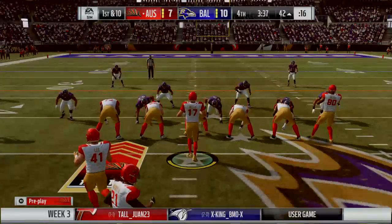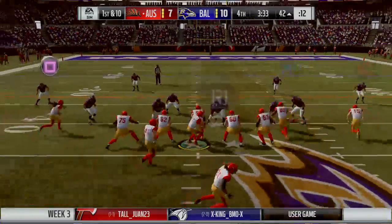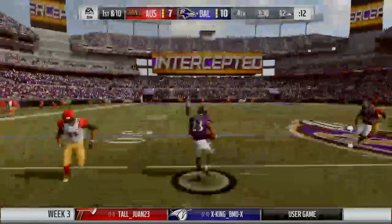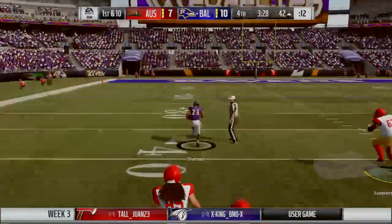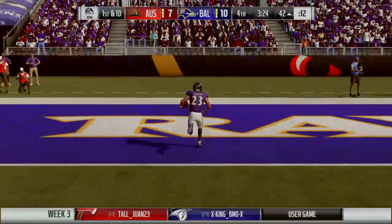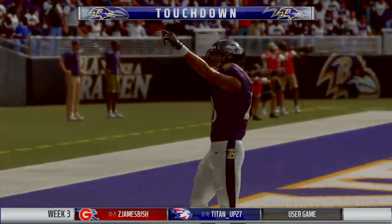Some good games going on in the early window. This might be the best of the bunch. On 1st down, Wells rifles one that's intercepted. Picked off right around the 20, and he will bring this back. It's a pick 6 and a Ravens touchdown.